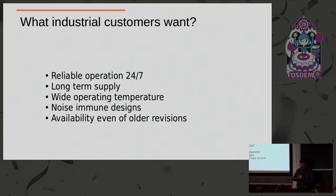What do the industrial customers want? First, they need reliable operation 24/7, because most of these industrial applications run machines. And if this machine fails, it costs a lot of money, or it might even cost human life. So reliable operation is the first requirement if you want to do something industrial.